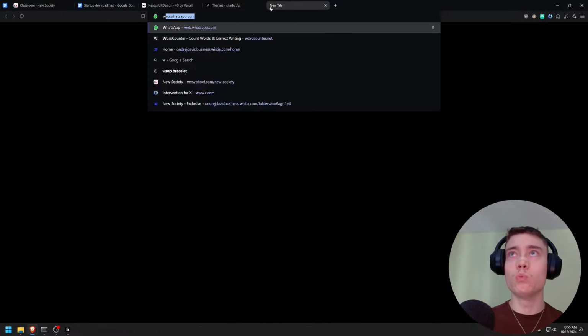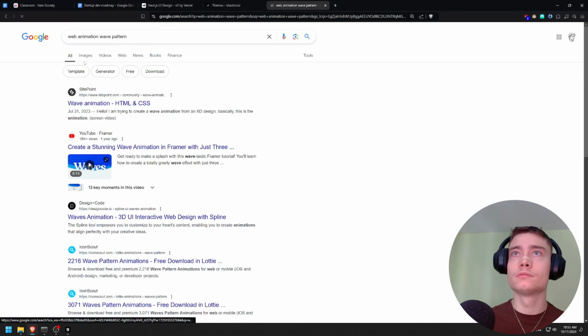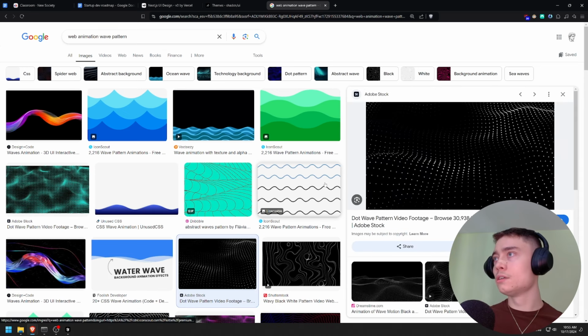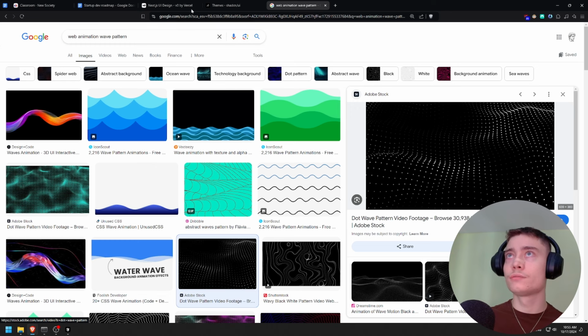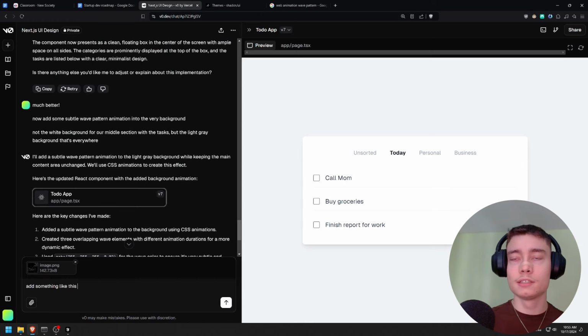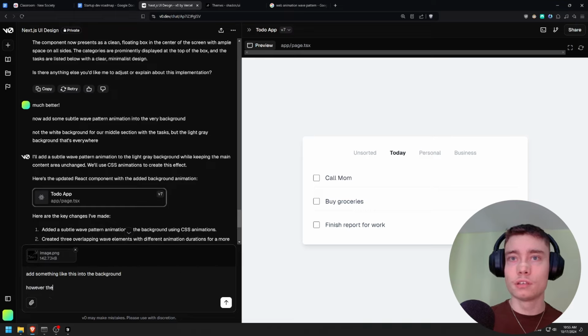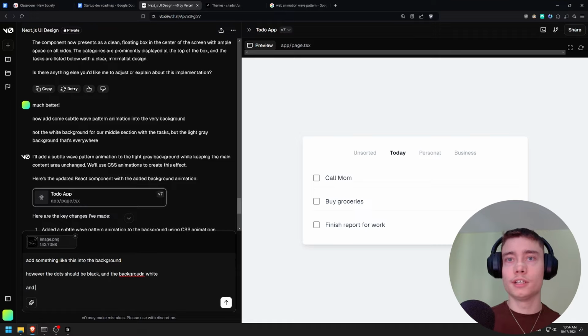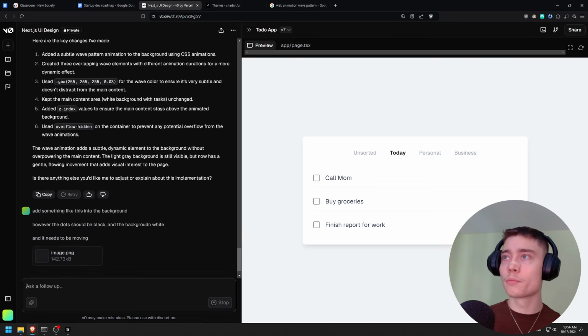Web animation wave pattern. Maybe something like this. Copy image. Add something like this into the background. However, the dots should be black and the background white. And it needs to be moving.